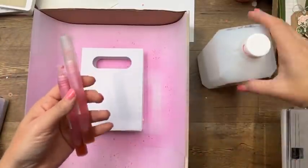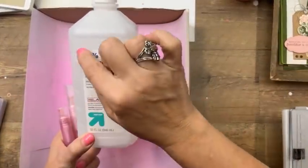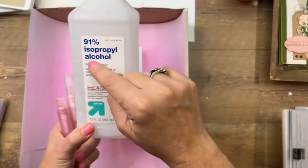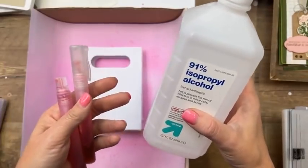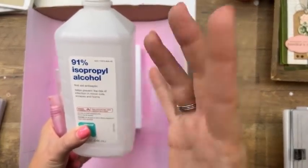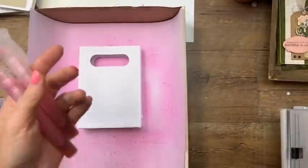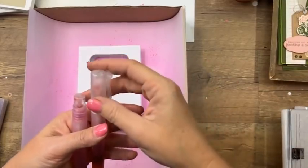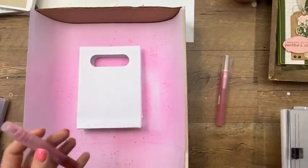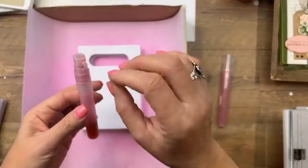So in the spritzer, I filled it with 91% isopropyl alcohol. I have no idea what that means, but what I do know is that if you have a lower number, it's going to clog your spritzer. So make sure if you do this, you use the higher numbers. I'm sure there's somebody out there that could explain what that means, but it's not important. Just know that you need the higher numbers. I learned that the hard way. It will clog up your spritzer. So I put two drops of Melon Mambo and then filled it with alcohol.